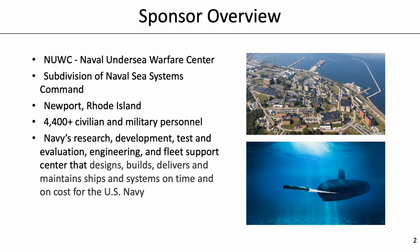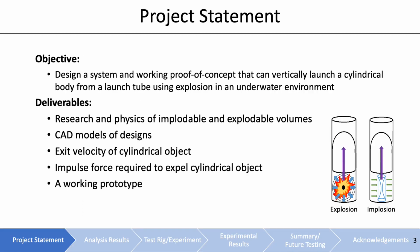Engineers at the center research, develop, test, and evaluate the technologies utilized by the U.S. Navy's underwater warfare systems. The purpose of our project is to design and build a working proof of concept that can vertically launch a cylindrical object from an underwater launch tube using an explosive volume, such as an expanding gas, to create an impulse force. Our project deliverables include our research of implodable and explodable volumes, CAD models of our designs, the calculated exit velocity and impulse force, and a working prototype.